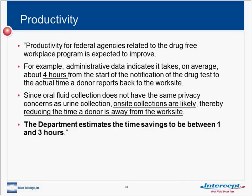In every oral fluid testing program that I've been familiar with in writing policies, et cetera, you're really looking at pulling somebody off the line to provide an oral fluid sample and then, in many cases, getting back to work within a matter of 15, 20 minutes, maybe a little bit longer. They're estimating between 1 and 3 hours.